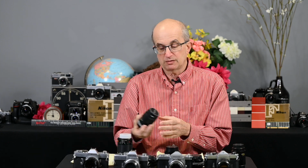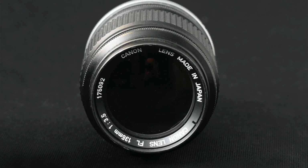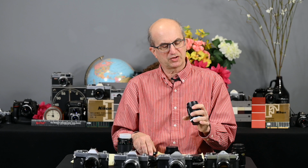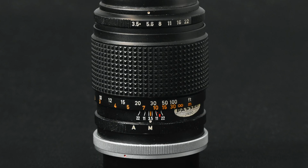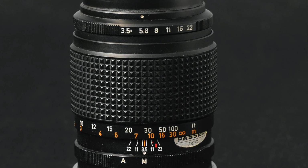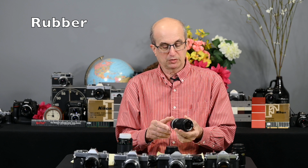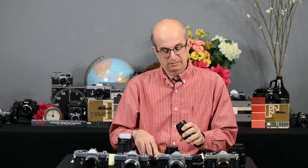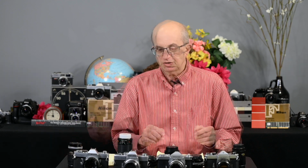Also, another one that I got very inexpensively, the 135 3.5. I think I paid $35 for this one. This is still aperture ring at the front, just a little bit. It does have a plastic focus ring, okay? But again, beautifully made, very inexpensive.